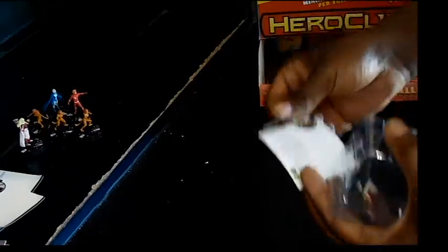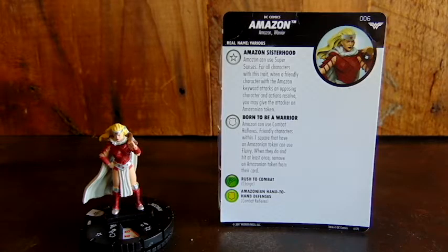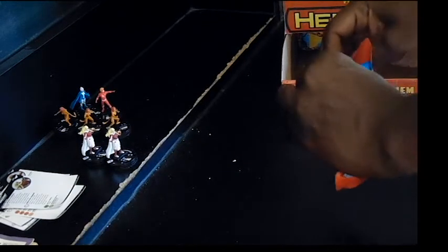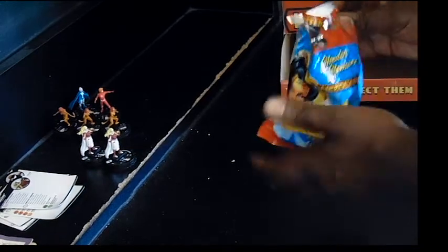Oh, yep, an Amazon. And Amazon is awesome, and they've got that Sisterhood bonus, so they're getting more tokens. Oh, and these tokens give them Flurry. That's pretty cool. Now, wait, well, she only has 4 or 2. That's cool, a double cost thing, so that makes her pretty versatile. And we're going to have to see how that Flurry looks out. Looks like in the middle of the thing. But so far, we're getting stacked bonuses.